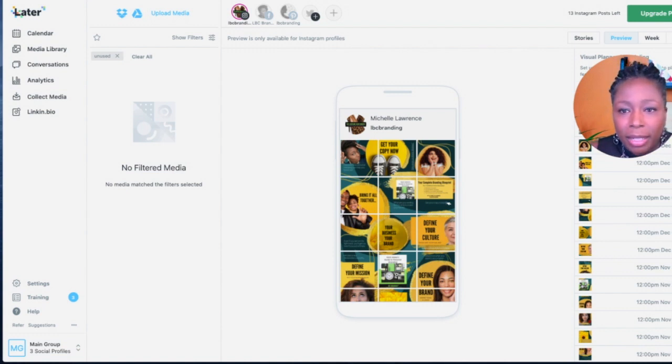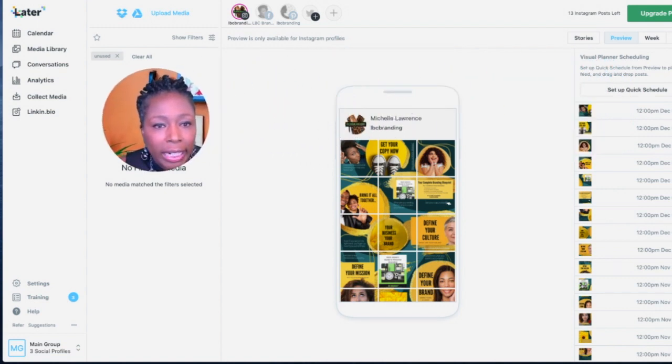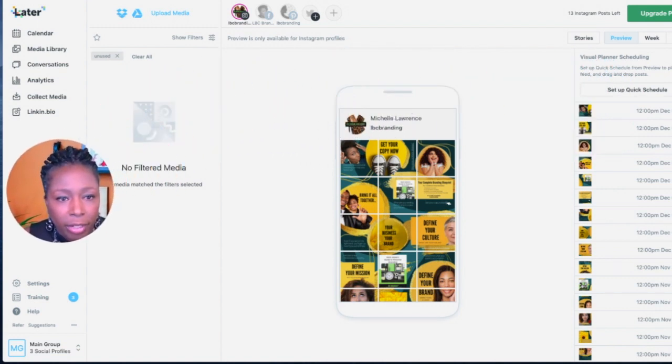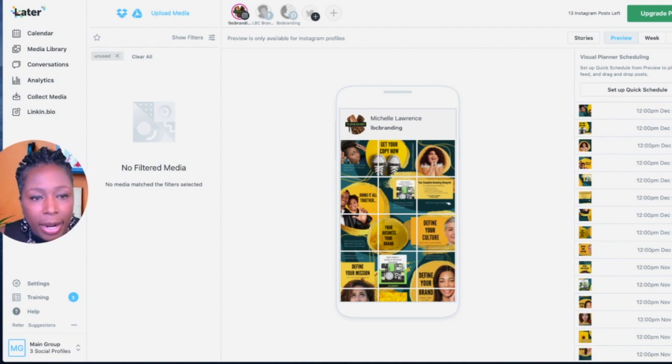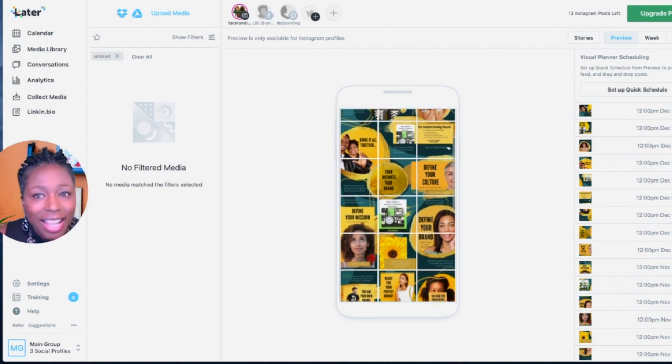I'm going to move me because I am in the way. I'm going to move me back over here, over in the corner somewhere. All right. So this is what my Instagram feed would look like when it's completely populated. Look familiar? Each one of these little squares is a chunk from that puzzle that I created over the weekend.